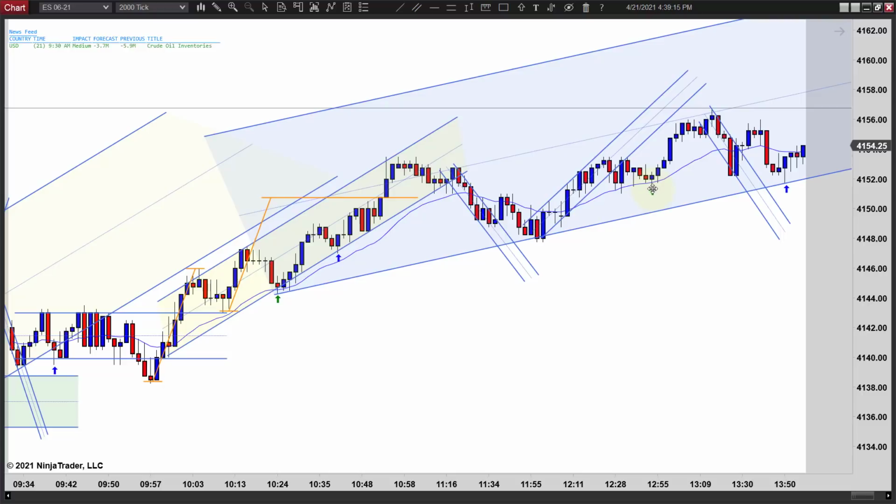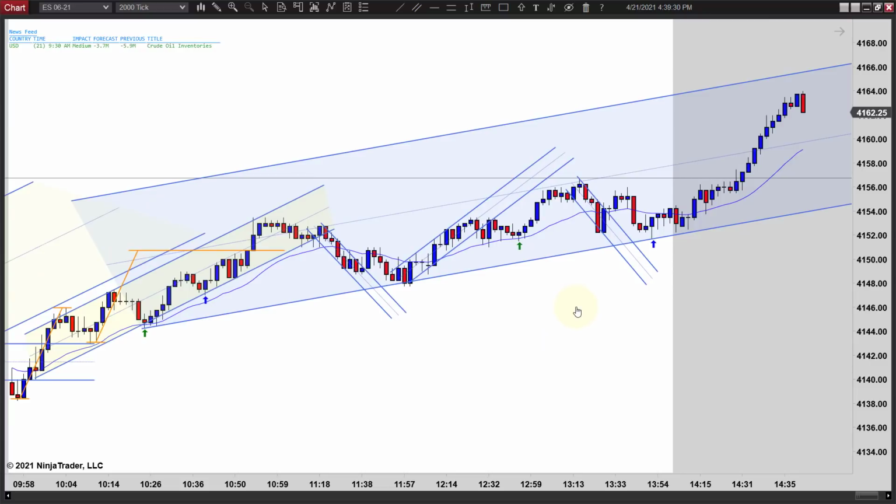It's still a little iffy, but you would expect prices to try to make a new high here from both this channel and this channel. And it takes a second, but this one takes off. This one's a little aggressive, but if you took it, I marked it. There are some reasons to like that trade.